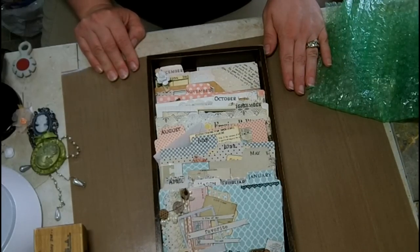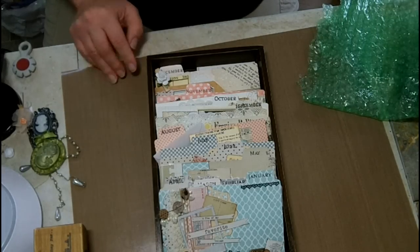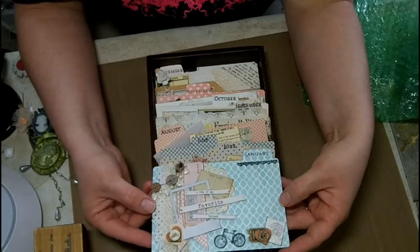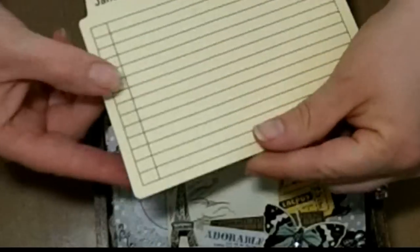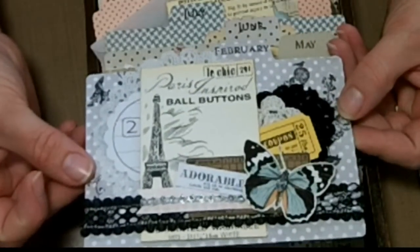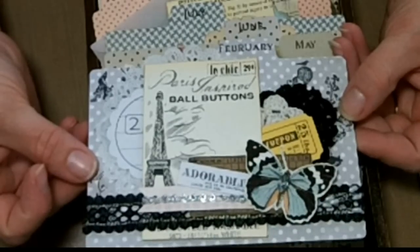Jade Moore. I am so, like, speechless. I am absolutely speechless. Look at all of the fussy cutting and layering that she did on each one of these dividers. Oh my goodness. Jade. And then see that it says January on the back. Oh my goodness. Look at February. This is without a doubt one of the most kick butt calendars I've ever gotten in my life. Oh my goodness.